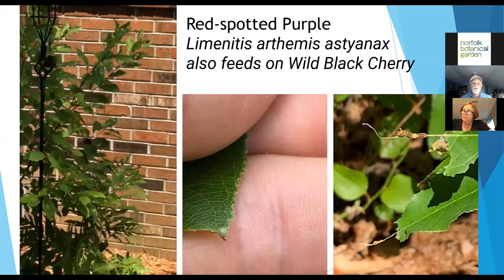So. Red spotted purple. Another beautiful butterfly, has really pretty hind wings that are blue, kind of mimics a bit like the swallowtail. For many of these swallowtails that do have the blue hind wings, they're trying to mimic pipevine swallowtails, which are toxic because they feed on pipevine. Let me show you this little video.